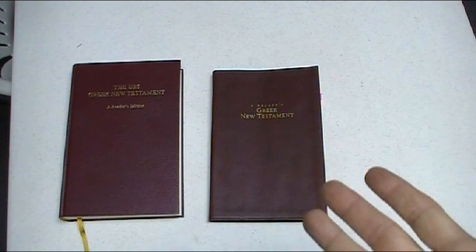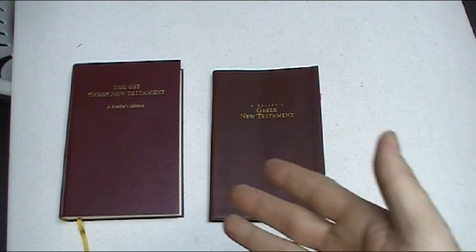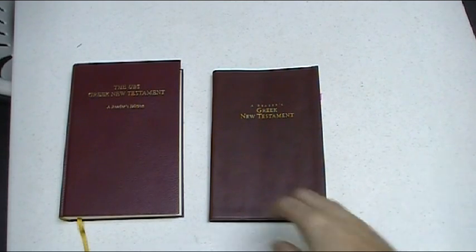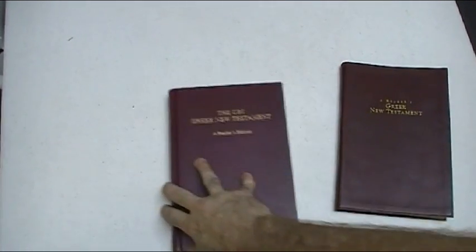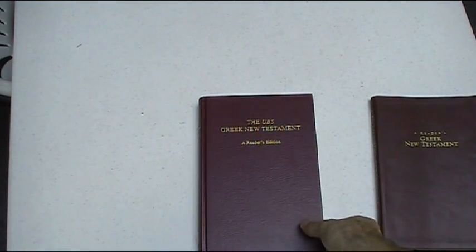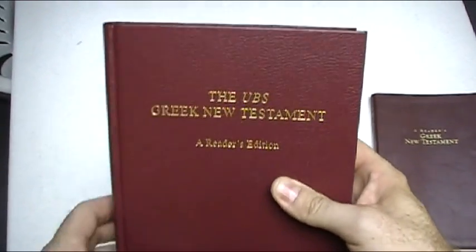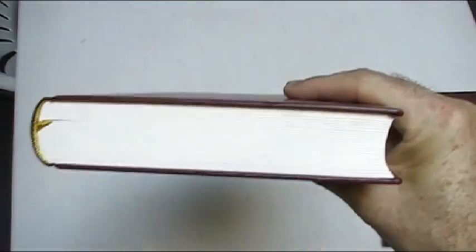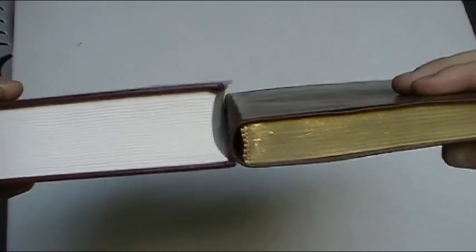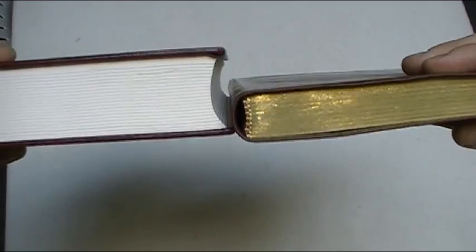Because this was so popular, UBS had to respond. They had to come out with something to counter and to hit that market. And so what they did was they came out with the UBS Greek New Testament. Now, there are going to be some differences, and you'll see those right off. First off, it's a hardbound red book. It's way thick, as you can see and compare. There's quite a bit of thickness difference there, almost double.